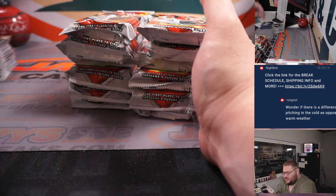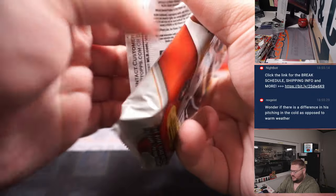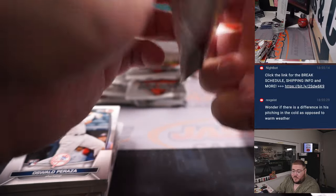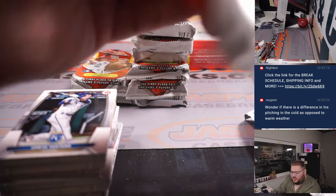All right, box seven here. We've hit some big ones so far. Just hit that Drew Jones. We had a Montas early for the Mariners. See if we can grab some of our other bigger names. Maybe Cam Collier. Some nice color for some more teams.